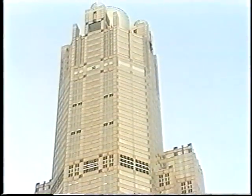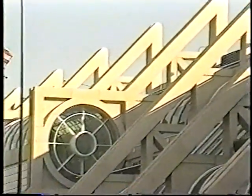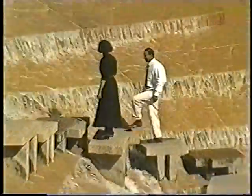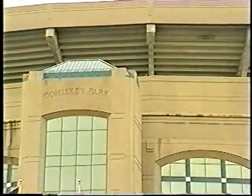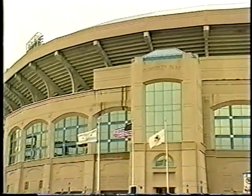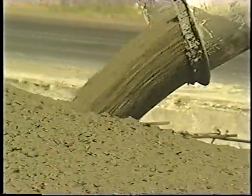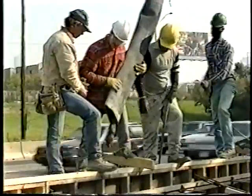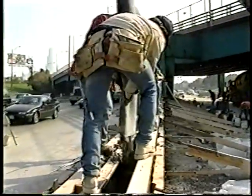Imagine a material strong enough for the tallest buildings or longest bridges, yet versatile enough to take on any shape or form. It would never rust or rot, never need painting, and would resist fire. It's concrete, the most widely used building material on Earth, one with the natural properties of the stone from which it originates, plus its own unique qualities.